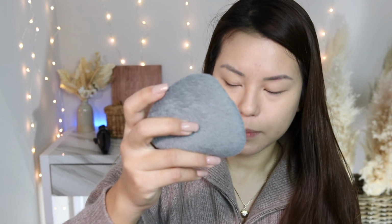So here it is. Thank you for bearing with me with my ready-for-bed face, but now let's get into the try-on portion. Alright, with that being said, I'm going to use a sponge like this to tap it on to apply it on the skin. I feel like it's a little too thick for my shade, but we'll see if it works.